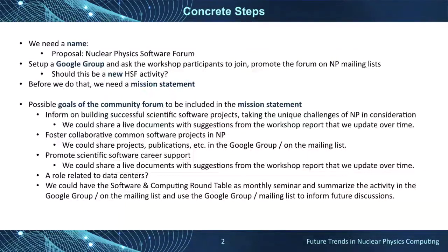The HEP Software Foundation has already a Google infrastructure. So instead of duplicating the effort, there is the idea to ask the HEP Software Foundation if we could make this part of their mission, so it would be a new activity. But this, of course, has not been discussed in any detail.